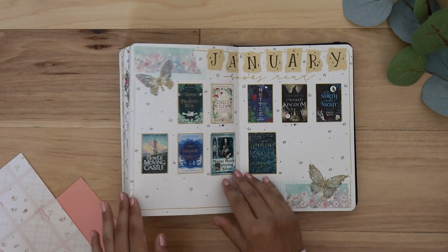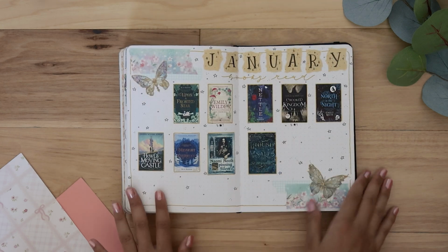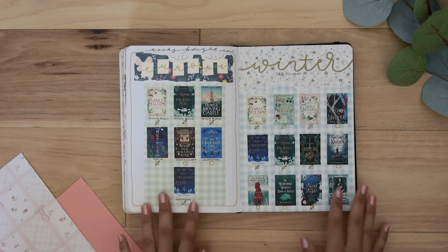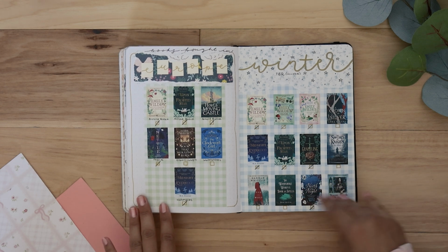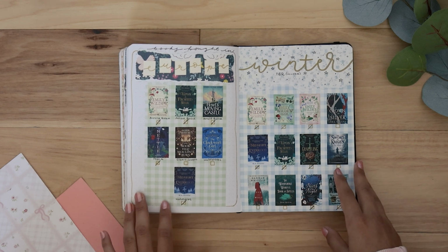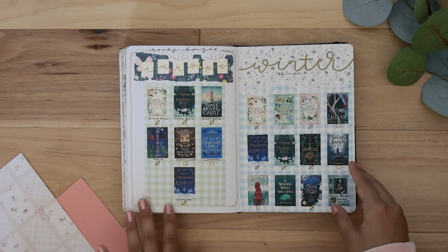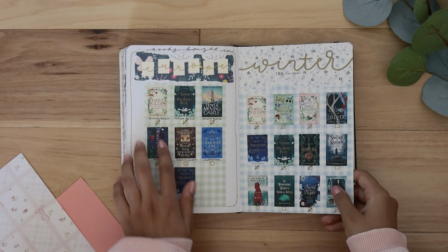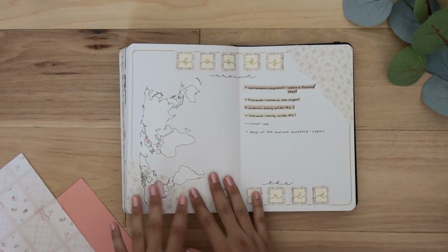So these are pretty much the same spreads that I have every month: TBR, reading log, and books read. And then I just have some fun little spreads. I did a little revised winter TBR, which I was pretty successful with, and then I did a trip to Europe at the beginning of the year, and I just wanted to keep track of all the books that I got and also whether I've read them and the store that I bought them from, so that was just a fun little spread. Then I have my books around the world.